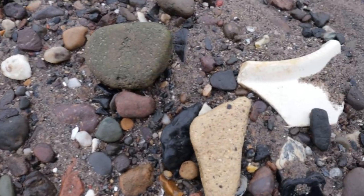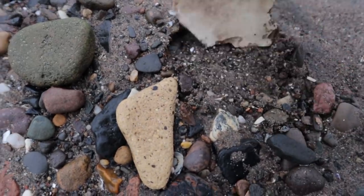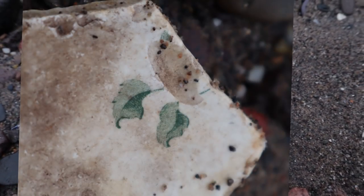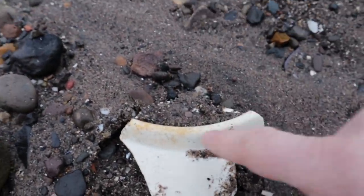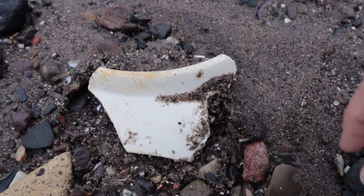Quite a lot of large pieces of ceramic here. Oh, that is much larger than I thought. There's some motifs left there. So this must have been a large plate or a large bowl. But you can see from looking underneath just how large this bowl must have been. Or perhaps, as I say, it was a plate.